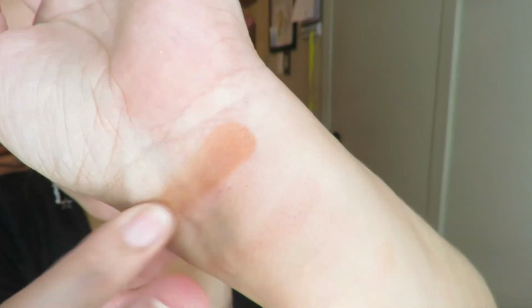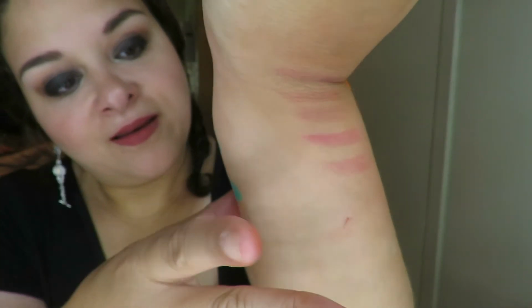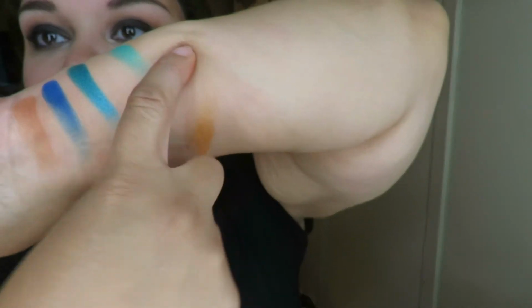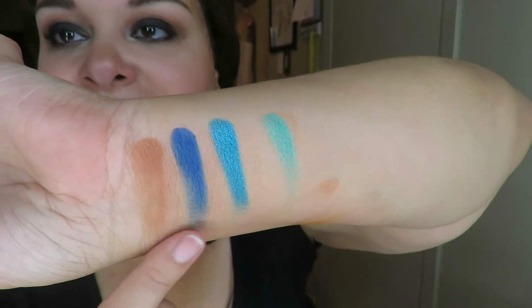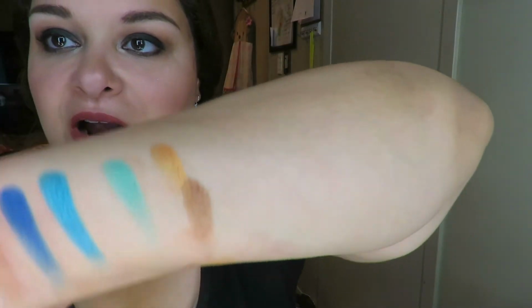So here we go. Hoping I'm swatching okay. Will this be okay? No, it's not. I did it wrong. Oh my god, my swatches are so horrible. Let me grab another one again. What did I grab? I grabbed this one. I don't know what I grabbed.